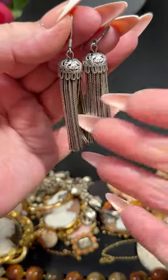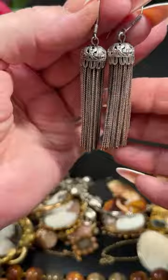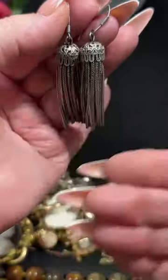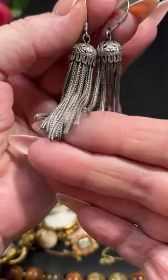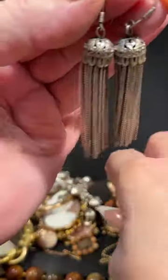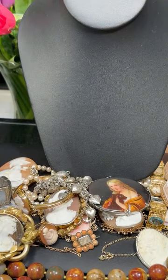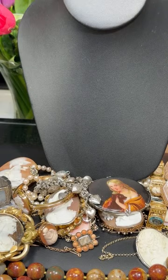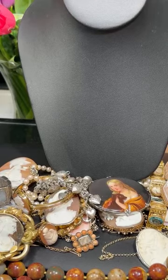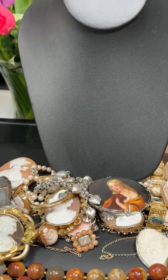Tassel earrings and wheat chain. Just the most sinuous and sensuous chain. Nothing feels like this wheat. It's like silk when you touch it. I mean, it would just tickle you when it touched your shoulders. And these, I'm tall, and they don't touch my shoulders, probably because I have a neck like a swan. But if your neck wasn't as long, they would probably touch your shoulders.